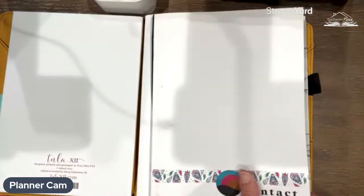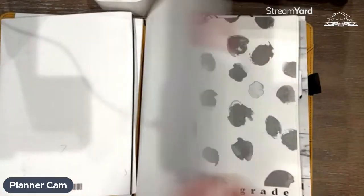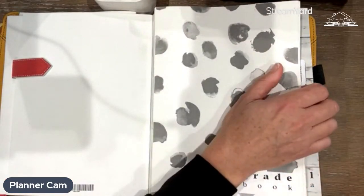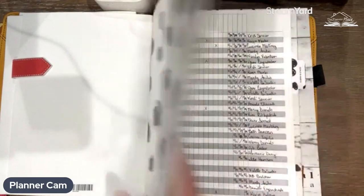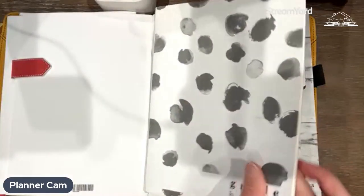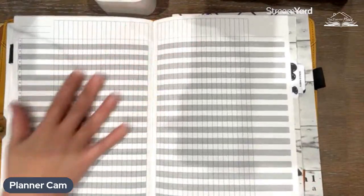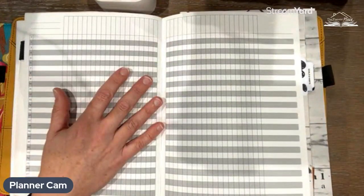I want to start with the one that I was talking about first, which was the follow-up system. I've been using the gradebook insert for a very long time, five years going on, and it has worked fantastic for me. I want to show you first what the inside of the insert looks like.